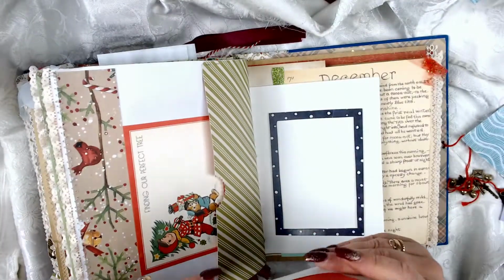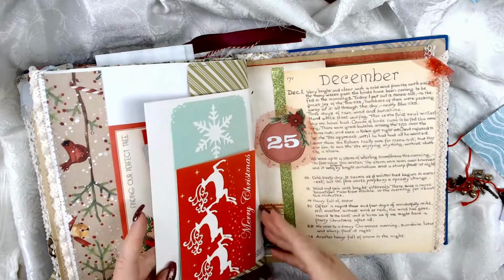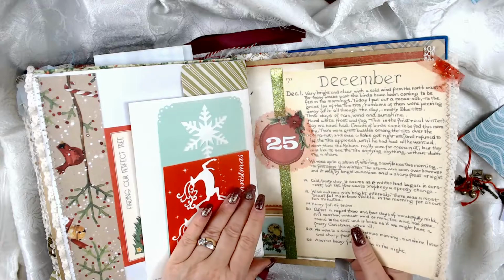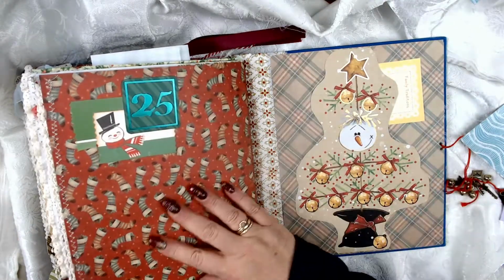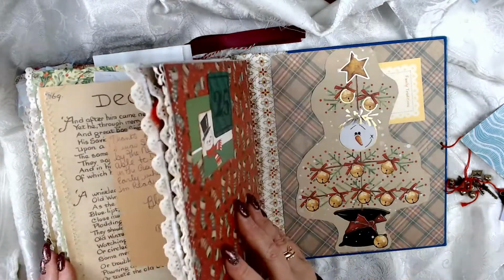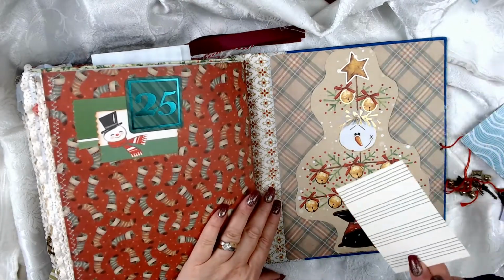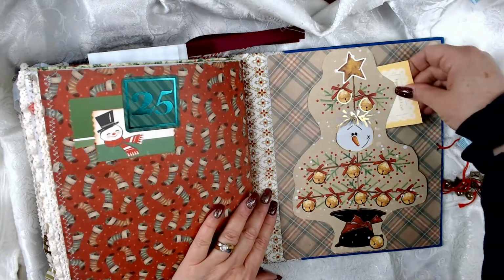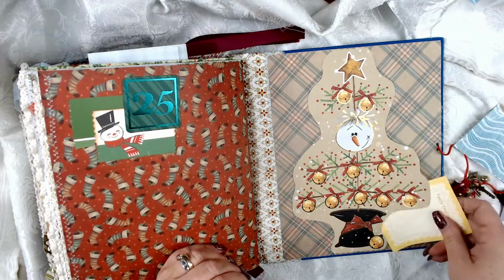Some more envelopes. Misty Solomon. Another Edith Holden page. Then another page. The 25th. Did I have the 25th on several days? I think I did because of the idea of Christmas cards. Yeah. So then Family Traditions card back here. And this is all a belly band tuck spot. Right? Look at all that tuck spot. So all these things could be tucked behind there.